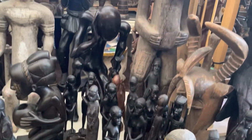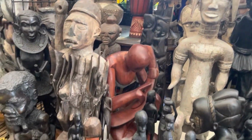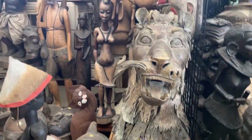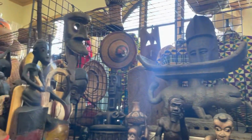I was so surprised at how much stuff fit in here, because it is a pretty small and compact store, but these pieces are so beautiful and mesmerizing. I swear if I could take all of them home, I probably wouldn't. I would definitely take a few. But I just loved being in here. Like I said, it was a very new and different experience.